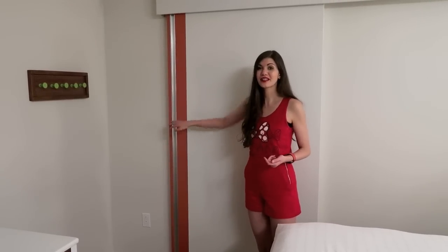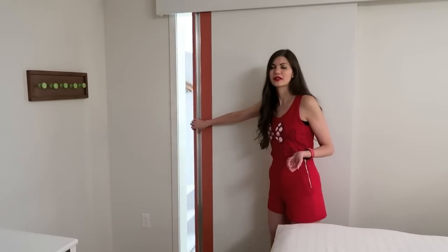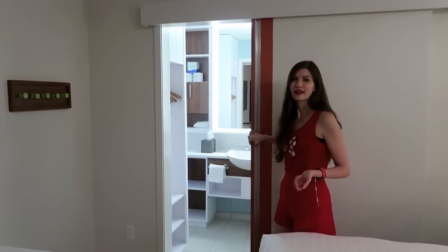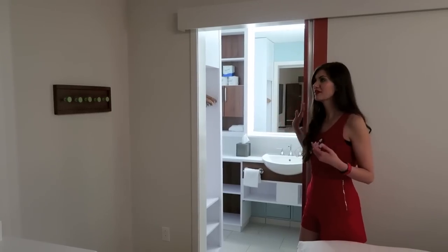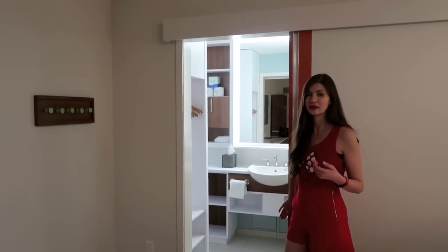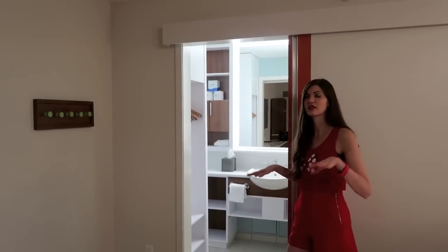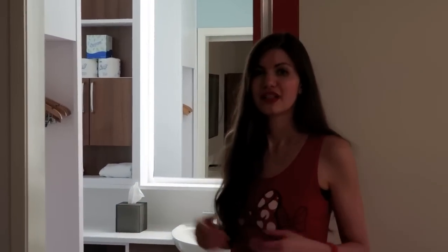I also wanted to show you guys the door. It's a sliding door, and I think it was a curtain before. But there you go, it reveals the bathroom. It's kind of nice because it's a heavy door, so I think it blocks out the sound a little bit, so if someone's trying to sleep and someone's taking a shower, it would be much nicer. It definitely blocks out the light, so that'll be a lot nicer if somebody wants to go to sleep earlier.